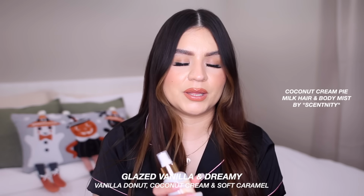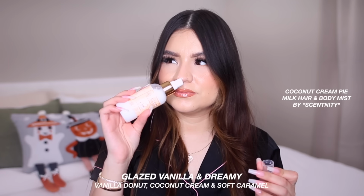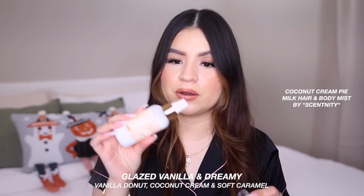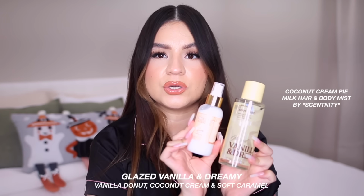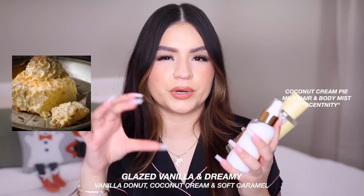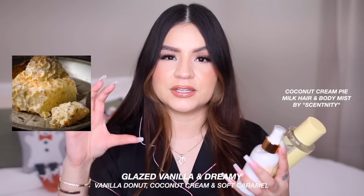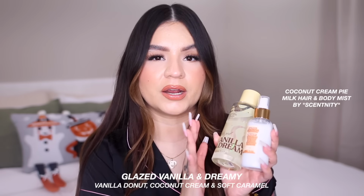I'm still trying to see how I really feel about these scents, but I did order this one, the coconut cream pie. It smells a lot different than the Bath & Body Works version, so I don't think they're similar at all. But I was thinking whenever I got this glazed one, I think these two would smell really good together, because this honestly reminds me of a coconut cream pie. It reminds me of the thick cream filling on the inside. When you take out the note of the warm pie crust and just have the filling part with the whipped topping, that is what this smells like. And I think the two together are gonna smell so good.